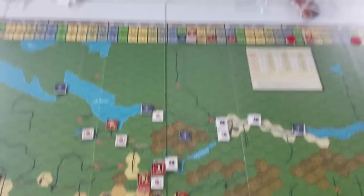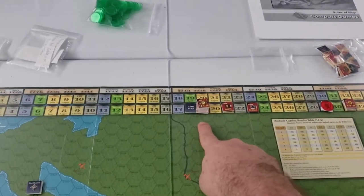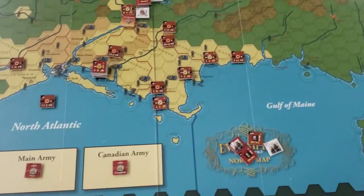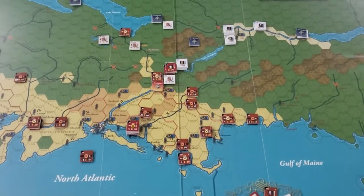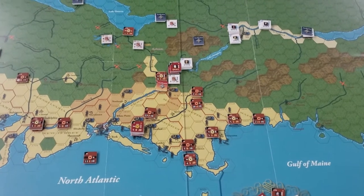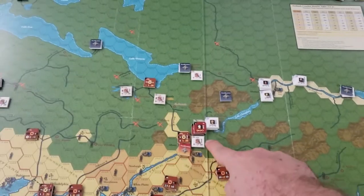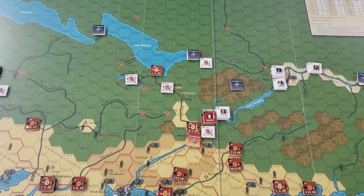They're going to get more reinforcements next turn. There's a whole big stack. They're going to get some more stuff, but it's starting to become a very difficult effort. Now, this probably shouldn't have happened. I shouldn't have let that happen.